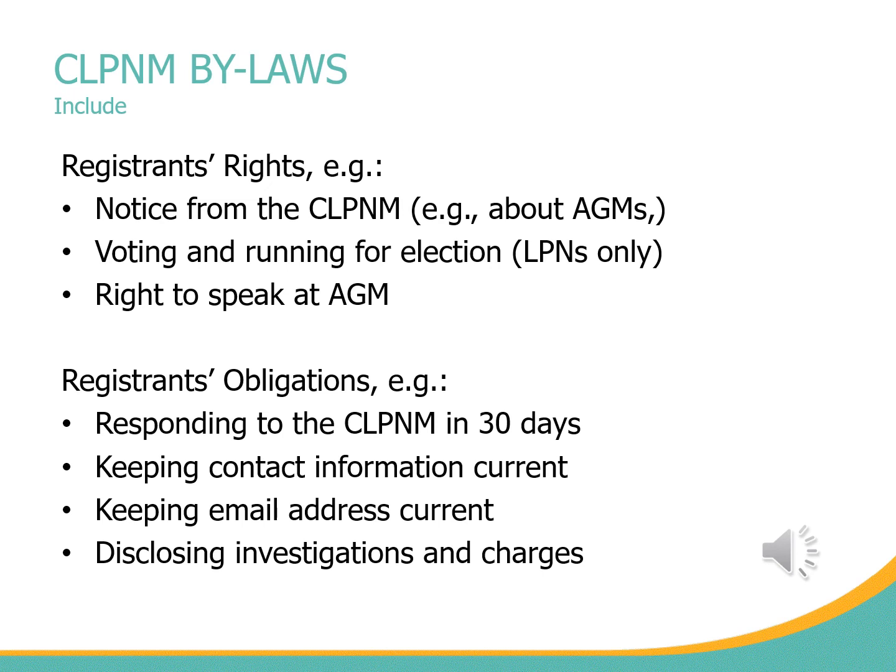For example, the bylaws establish 30 days as the timeline for responding to CLPNM correspondence, unless a shorter time frame is specified. The bylaws also specify that registrants must notify the CLPNM whenever there is a change in their name, contact information, or employer. Registrants must also keep a current email address on file with the CLPNM. This rule helps to ensure that registrants receive notice of new information that has an impact on their practice or registration.